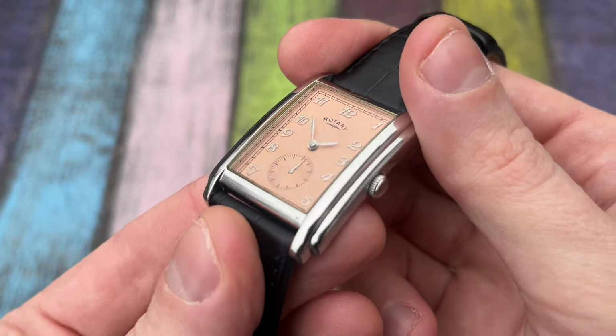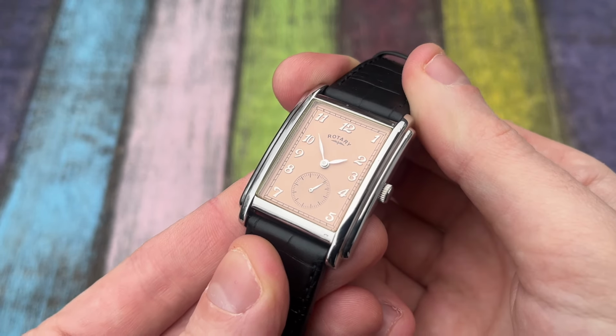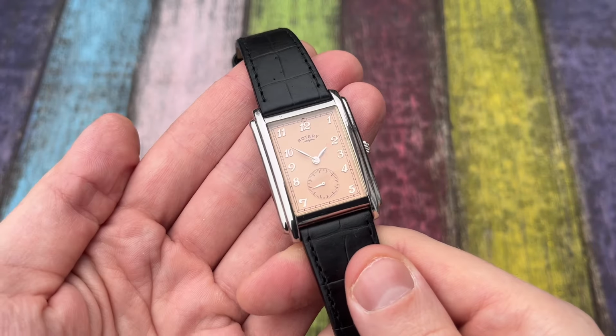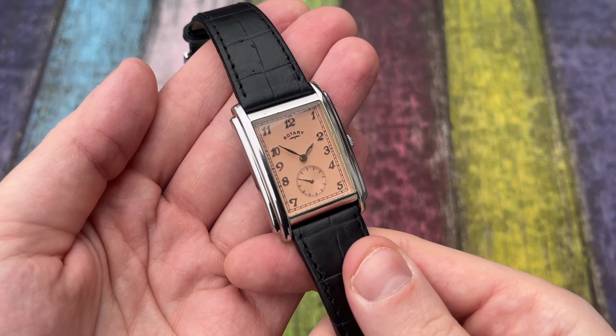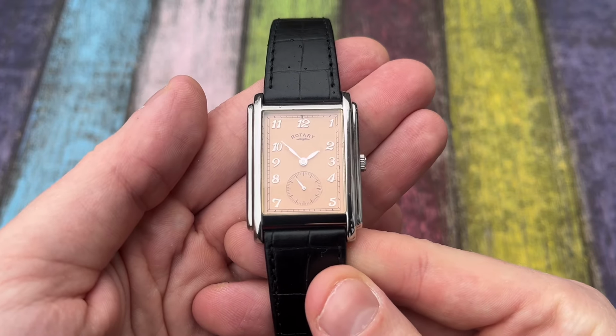But the Rotary still epitomises class and elegance, and you can pick them up for less than £100, which is a steal. If you don't like salmon, there's the GS77968, a gold-plated variant with an off-white dial, but it is a bit harder to find. In fact, Rotary has made all sorts of cool rectangular watches in the past, even watches with reversible dials like the JLC Reverso. If you dig deep, you can find some real gems.